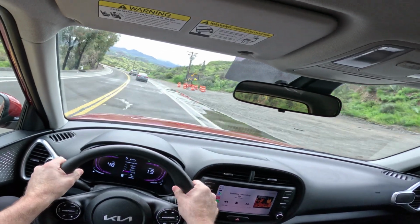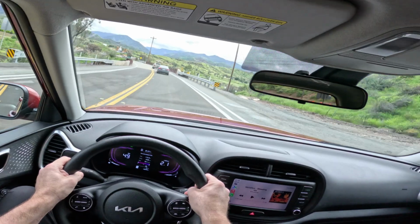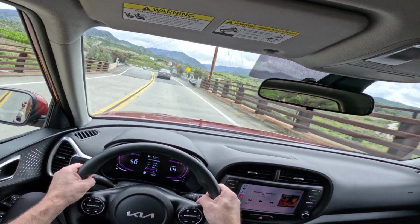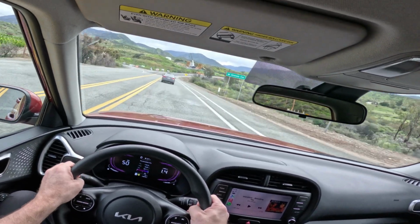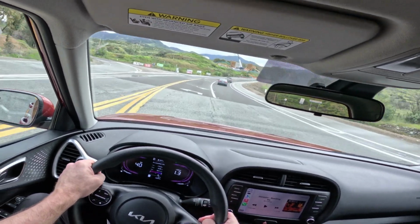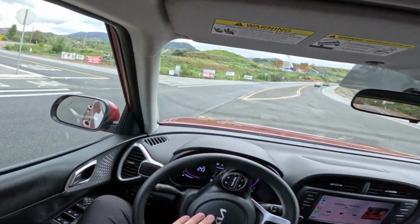My one complaint about this car, and again, for 22 G's, you can't have everything. The stereo is a little bit weak. You have to crank it up to the max, especially on the highway, to really hear what's going on. But, you know, you can still put aftermarket speakers in a car, so that's not a big deal.